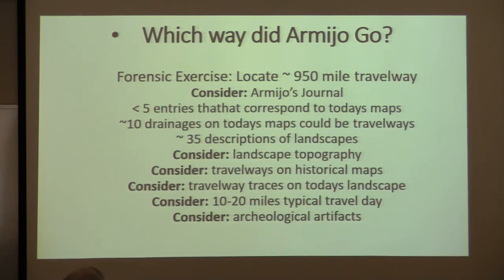His journal had many entries, but we can find fewer than five on today's maps. Travel ways are along drainages, and I think we can identify probably fewer than 10 drainages that we can see on today's maps. And there are at least 35 descriptions of the landscape. Red Ridge is kind of generic, so you have to get within the vicinity and then do a lot of imagination or interpretation.